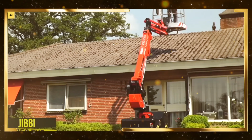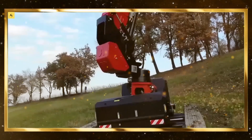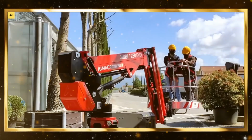Loaders are indispensable for moving materials efficiently. Caterpillar 988K, designed for heavy-duty loading with excellent fuel efficiency. Komatsu WA 800-8, built for tough jobs, combining durability with high performance.